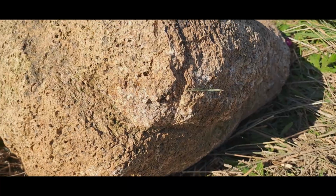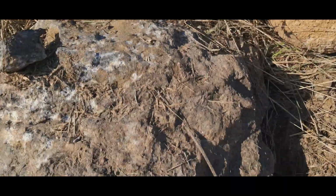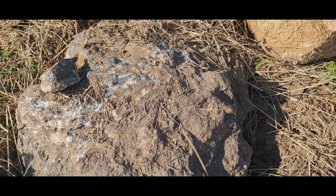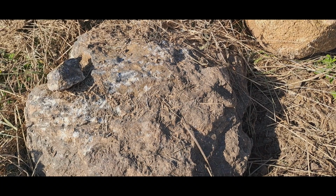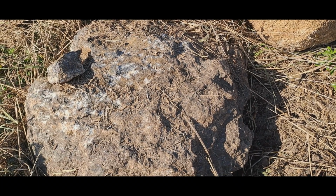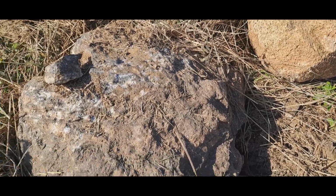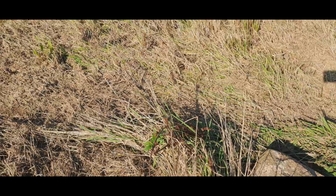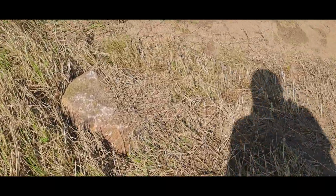That is red granite. This is black or gray granite, and when they look at this, they know exactly where it comes from, which valley in Norway or Sweden. Yes, they do.